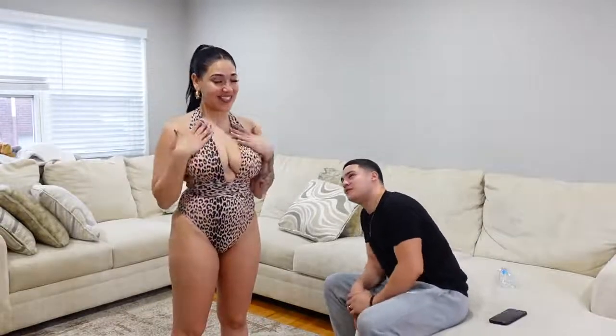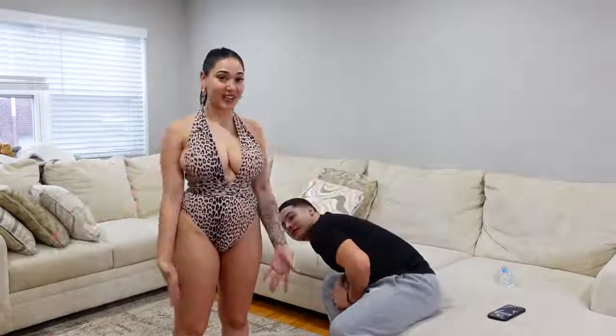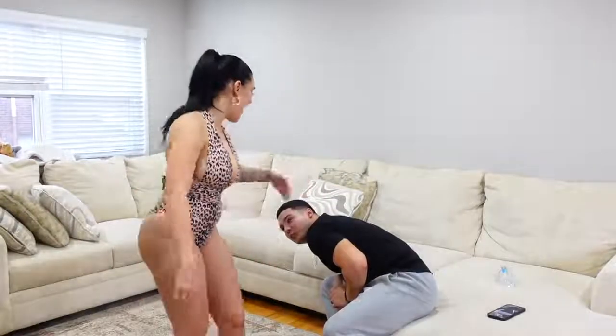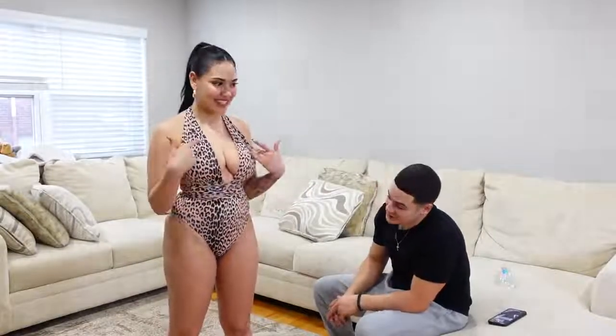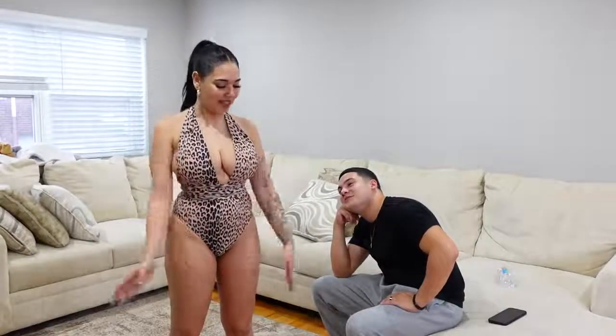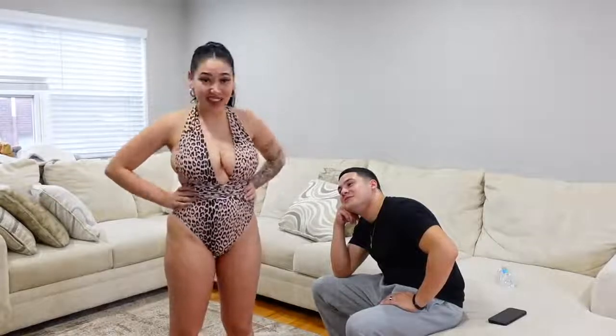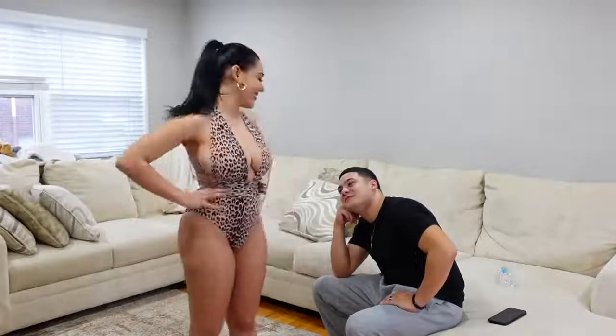FYI, I had a bathing suit like this, and then I gained a lot of weight, and I was so sad I didn't fit into it anymore, so I got rid of it. And I literally just ordered this in the same size, and I'm really proud. This is kind of a proud moment. I feel like it does squeeze a little bit here, so if I sit wrong, I don't want any t-shirt showing. But I like it.